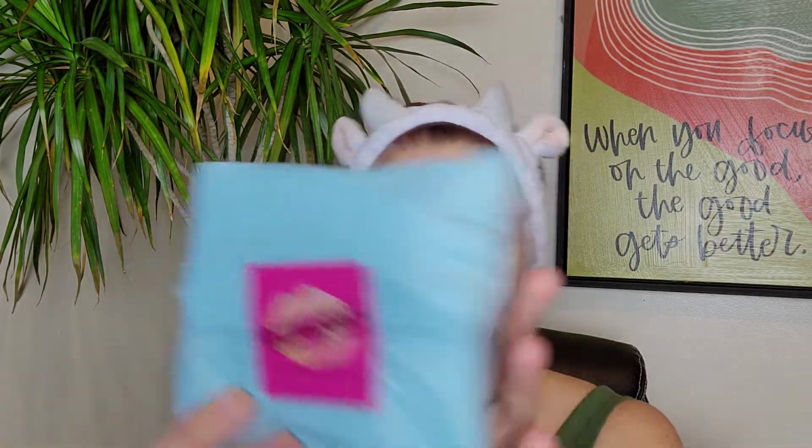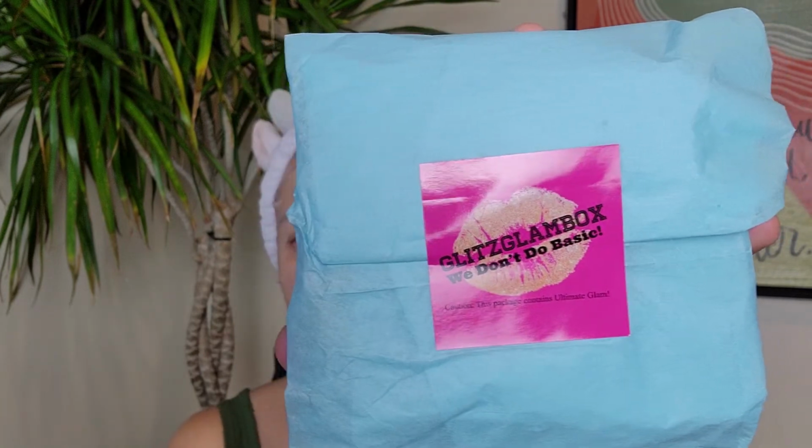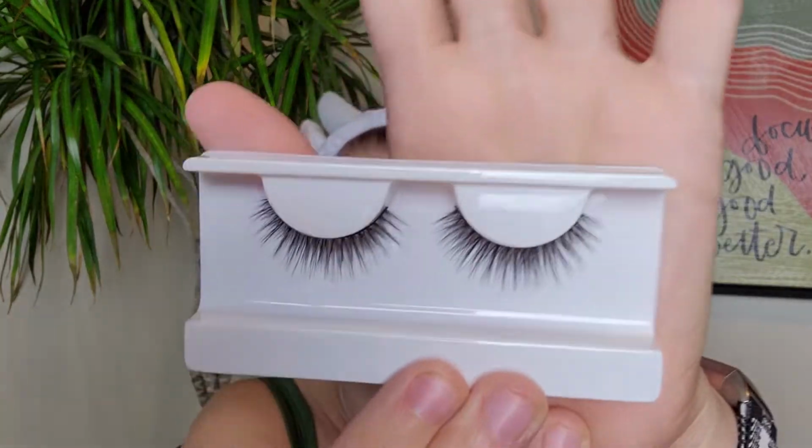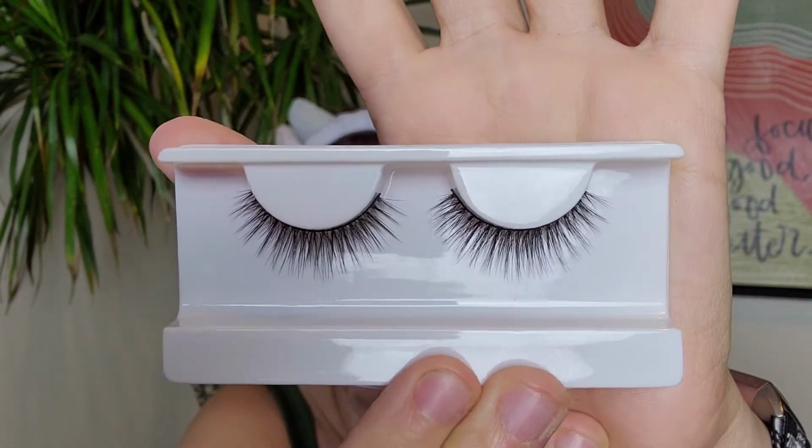All right, and here is the package. GlitzGlam Box. We don't do basic. And they don't. They don't. That's how they always push me out of my comfort zone, and I love it. Ooh, the package for these lashes is so pretty. It's GlitzGlam Box Never Basic Lashes. There's the box. And it's called Bad Girl. I'm a bad girl. It's not a real song, but I made it up, so it is now. I sang it on social media. It's a real song. Look at those. They're so wispy and pretty. Oh, those are gorgeous. All right, let's read about them.